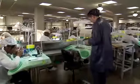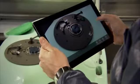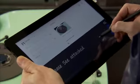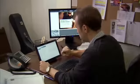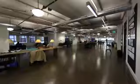For example, sometimes we get products that might have some defects, and we can take pictures with the device, add some comments right onto the picture, edit it and send it immediately. Before, it would take half an hour instead of just the 5 minutes that it takes now. Through tablets and phones, we can be anywhere in the world and still have the same level of communication that we would have in a store in one place.